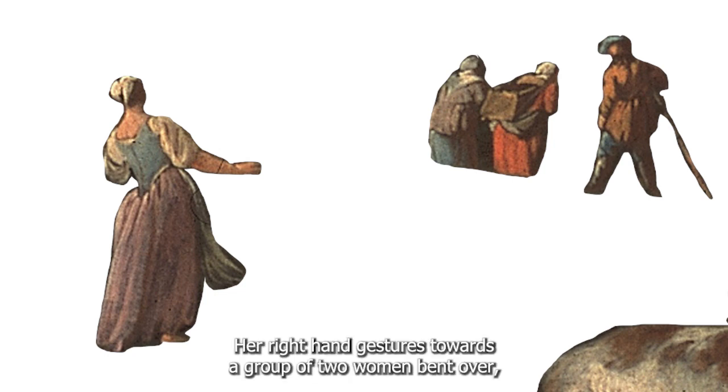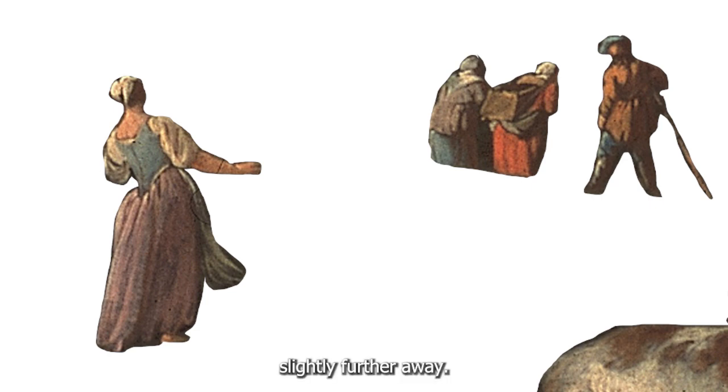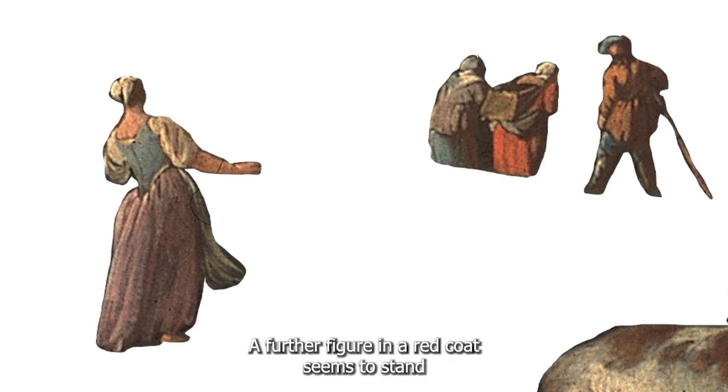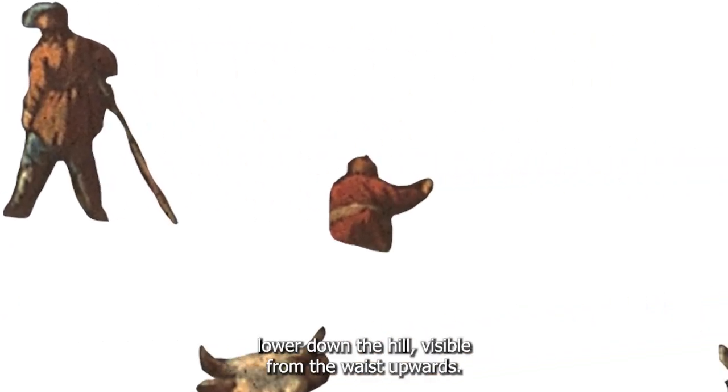Her right arm gestures towards a group of two women bent over carrying packs on their backs, and a man in a brown coat and blue breeches leaning on a stick slightly further away. A further figure in a red coat seems to stand lower down the hill, visible from the waist upwards.